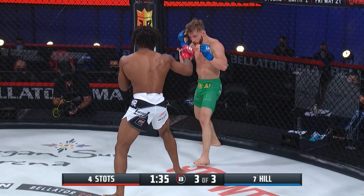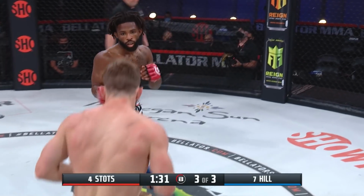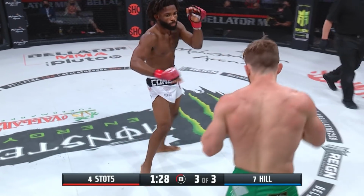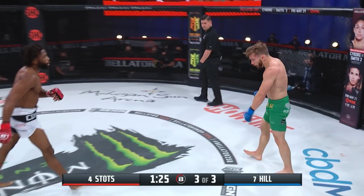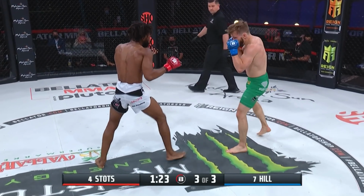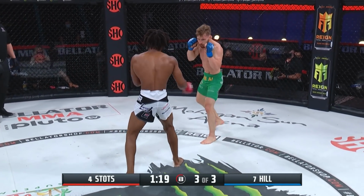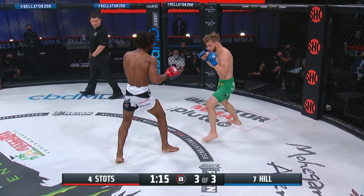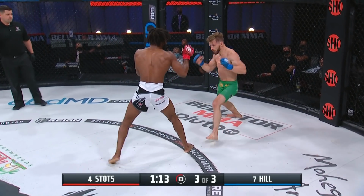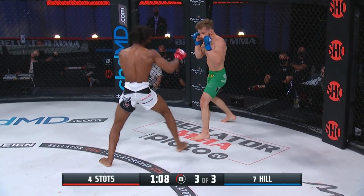Hill is 34, Stots is 32. This is the time of their career where they want to make the most of it. They have put in many, many years of blood, sweat, and tears. The camp during COVID, not easy. And yet here we are now with 1 minute, 20 seconds left. Who wants to make the statement? Yeah, you're looking to put yourself in the upper echelon of the bantamweight division. You've got Sergio Pettis and Archuleta fighting for that title tonight.